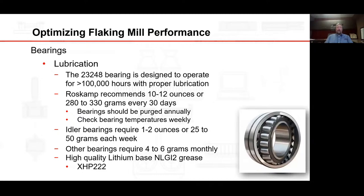The roll bearings require lubrication. We use the 232-48 bearings that have an L10 life in excess of 100,000 hours with proper lubrication. We recommend that 10 to 12 ounces of grease be added every 30 days. The bearings should be purged annually. Check bearing temperatures weekly.